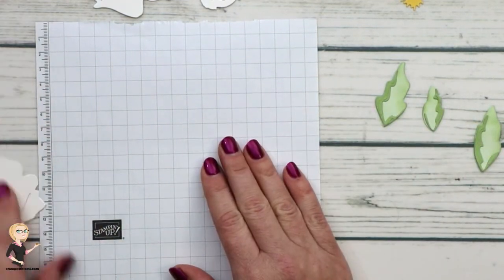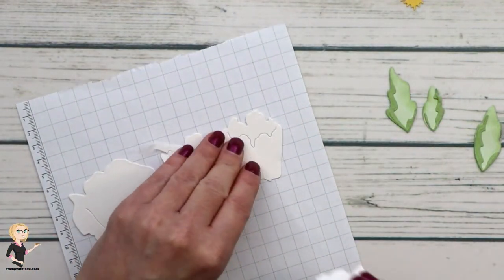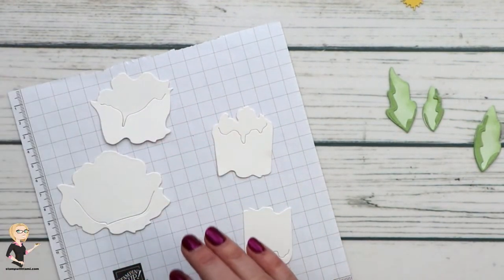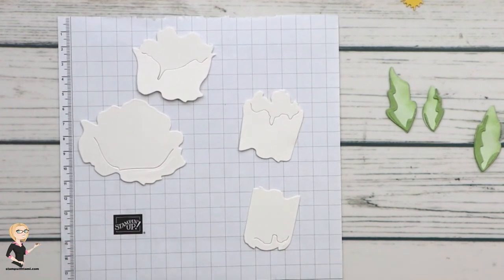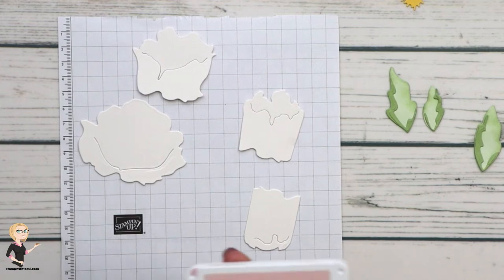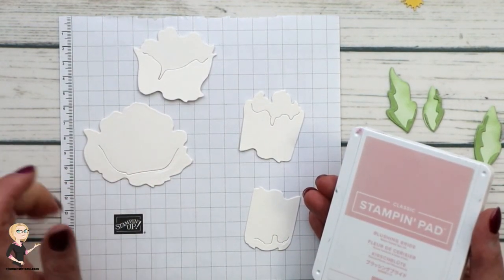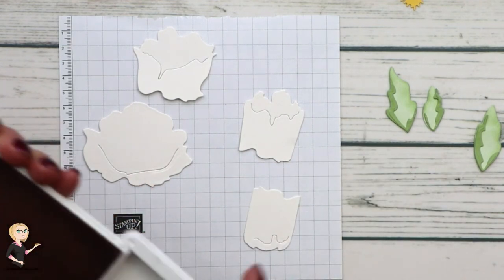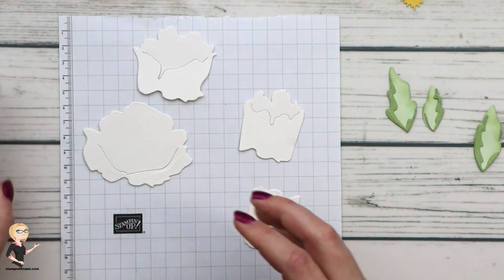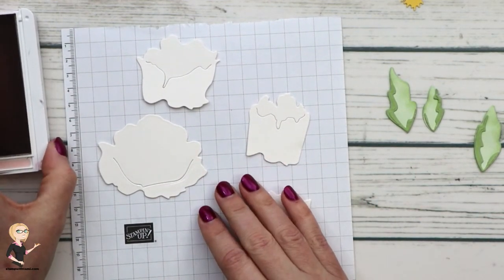So next we're gonna bring in the flower builder pieces. And I've seen two different ways of sponging these, because I'm going to sponge them as well to give them a little bit of pop. You can either go along the bottom or the top edge. I went along the top edge with mine, but I've seen them go along the bottom edge too, and that looks really awesome. So either way looks really good.